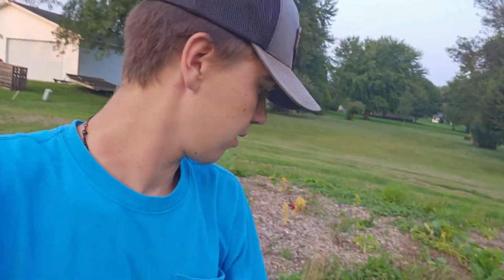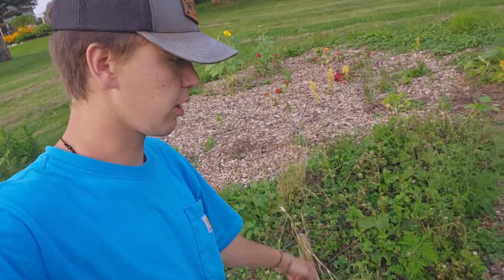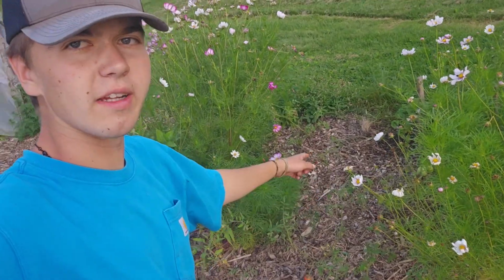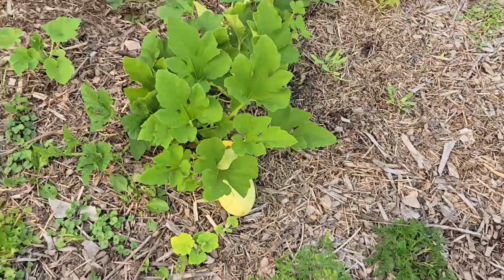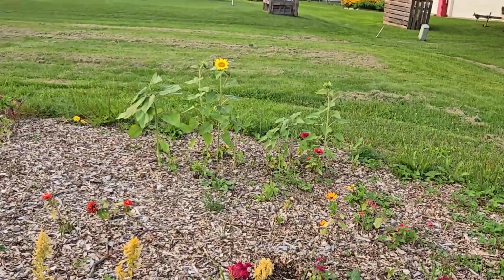Out here in the old garden, we kind of have a hodgepodge of random stuff. Some flowers, some clover I planted a couple years ago, a few tomato plants in there, some spaghetti squash, more spaghetti squash, some sunflowers back there.